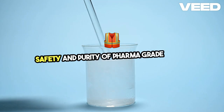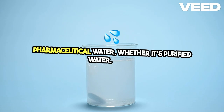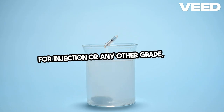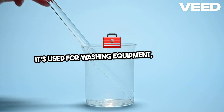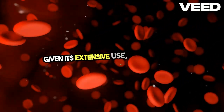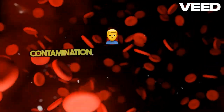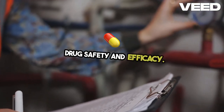purity of pharma-grade water. Pharmaceutical water, whether it's purified water, PW, water for injection, WFI, or any other grade, plays an essential role in drug production. It's used for washing equipment, preparing formulations, and as a solvent. Given its extensive use, the quality of water must be meticulously controlled to prevent contamination, which can have serious consequences on drug safety and efficacy.